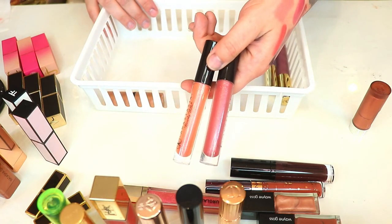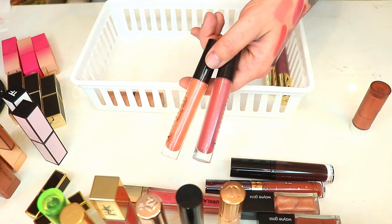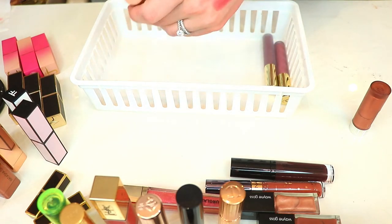And then we have some Anastasia glosses, which are super beautiful. Just never reach for them, so I'm going to declutter those. And they're old as fuck.